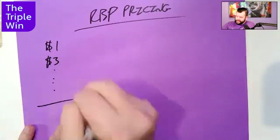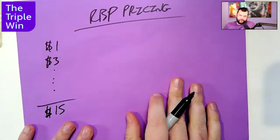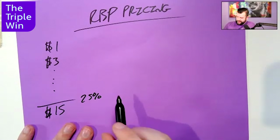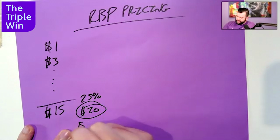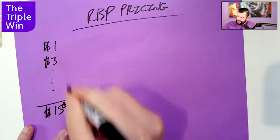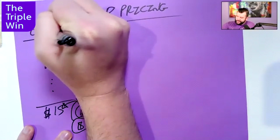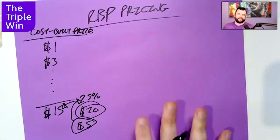Let's just say this continues on down the line, and you've got $15 worth of stuff in your benefit package. And what a property manager says at this point is, the margin that I want to make is 25%. So I'm going to charge $20 to the resident so that I can make $5, which hits my margin target above my cost. That's kind of the model. They're starting from what we would call a cost-built price.